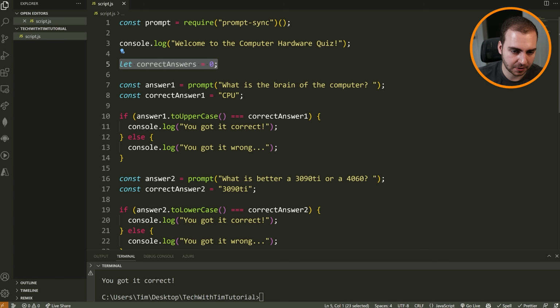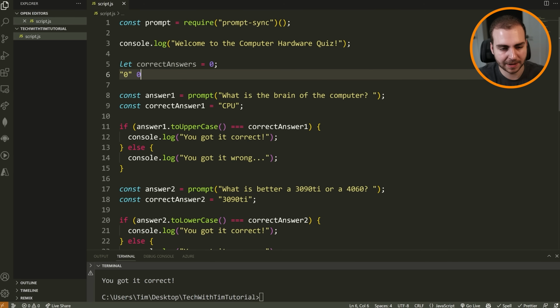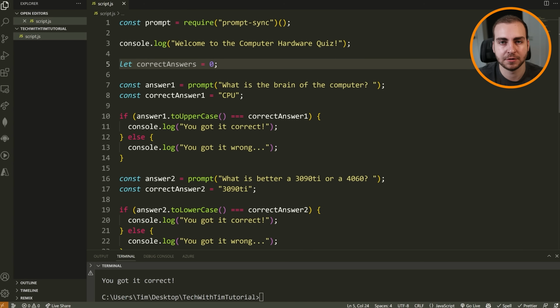Anyways, I have this variable, let correctAnswers equal 0. Now, this time we're using something known as the number data type, and this allows us to perform arithmetic, so we can add to the number, subtract from the number, etc., which is different than the string, right? So the string 0 and the number 0 are different, unique values, and they can be used differently because of the type of their data, the type of their information, right? So this is a number, meaning we can add to it, subtract from it, etc.